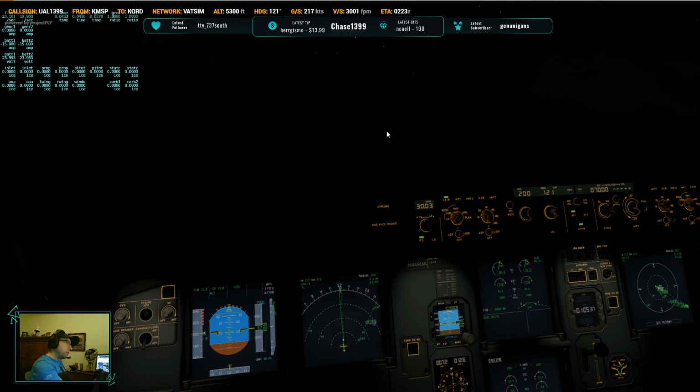Minneapolis Tower, United 1399. Should I go to departure? Departure 135.47, good night. If that was for United 1399, go into departure. Guess it was.